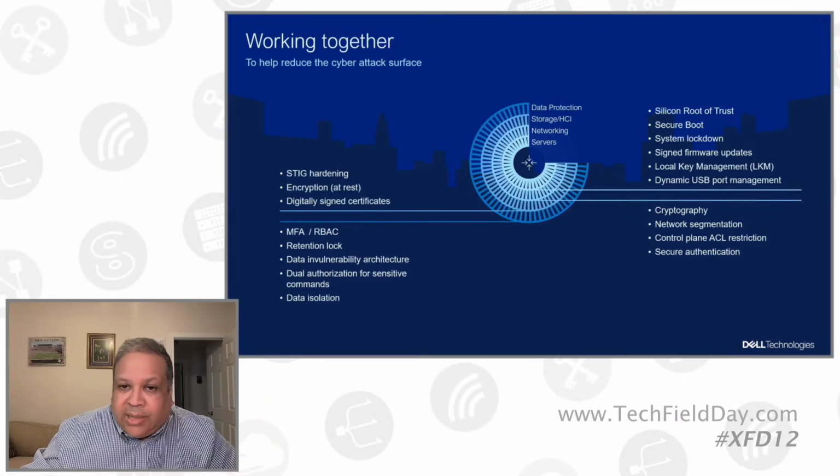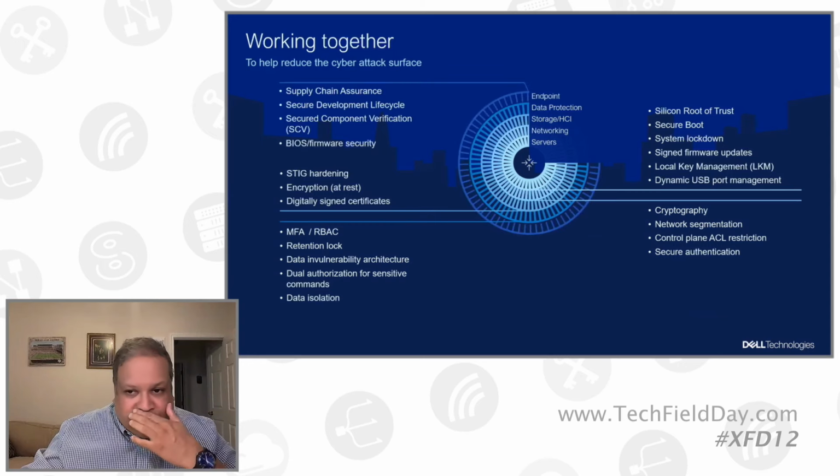So next on data protection, I'm going to let Brian cover this in more detail, but retention lock capabilities, dual authorization for sensitive commands, and data isolation are features that ensure that we're reducing the attack surface of the data protection appliances themselves. And then with regards to endpoint security, Dell is able to make the legally verified claim that we sell the most secure commercial PCs. Other manufacturers will also say that, but we can show a feature comparison checklist that validates that we have more features that result in that claim. And what makes those PCs so secure is a combination of the hardware security, like BIOS and firmware, secured component verification that Steve mentioned, and of course the highly secure supply chain.